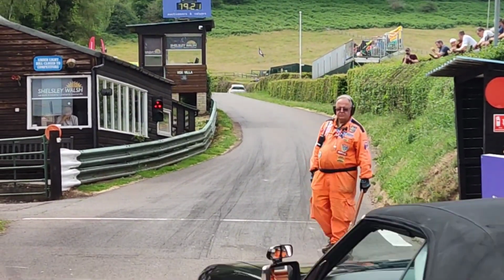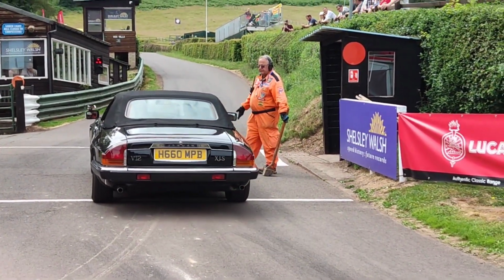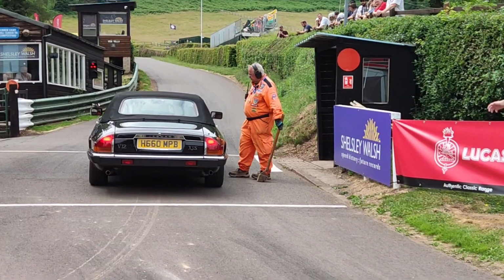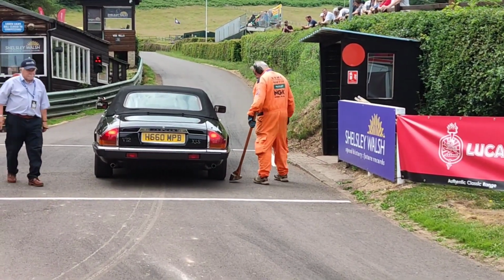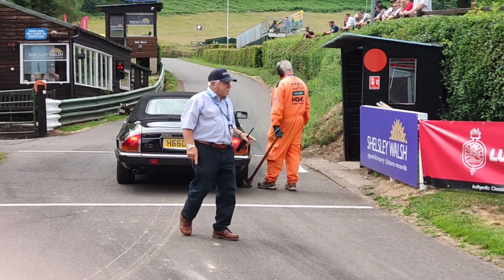Before heading up the hill, you'll just let it do its thing. Because here, it's an anniversary car, well kind of, this is the full cabriolet version of the XJS. 1983 saw the launch of the XJS Cabriolet with kind of Targa style roof on it. This though was a V12.